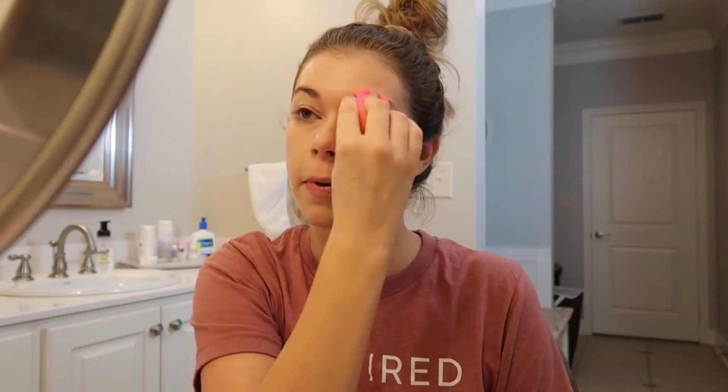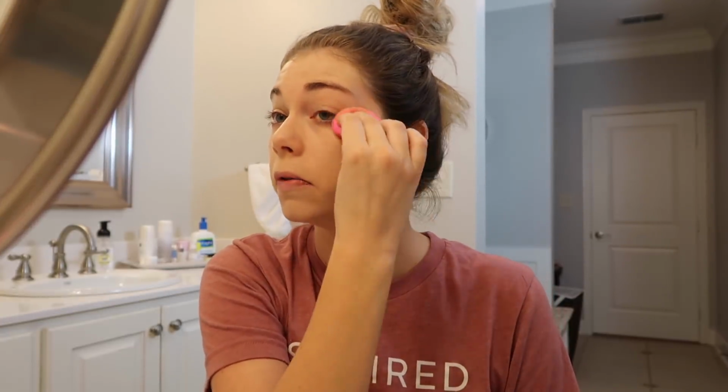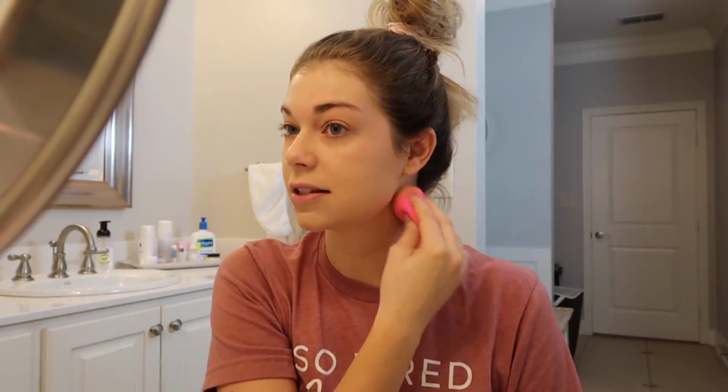But this is like a good everyday type of BB cream. Or if you have really bad skin and you want to wear something to the gym or you want to wear something to run errands, this is really good because it's not heavy. And if you have oily skin, I can't emphasize enough how good I think this would be on your skin. So there's the coverage of that. You can still, of course, see my blemishes. I have one huge one right here.